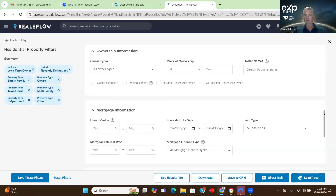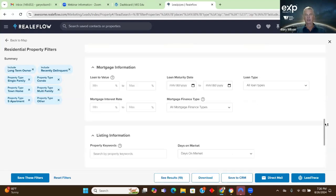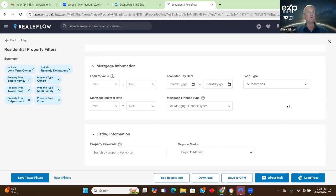Now, here's what's really neat. Who here thinks figuring out what properties have really good assumable mortgages would be a really good idea right now, heading into the next few years? You can do a thumbs up or hand raise or just type in the chat box. Good idea to find properties with assumable mortgages.